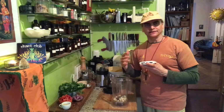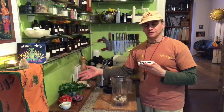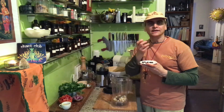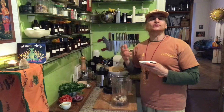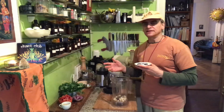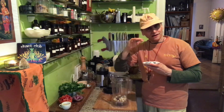You won't have a balance here, because the salad, this field salad, doesn't even need a dressing. The flavor is so wonderful. So you want to have a little bit of a refinement with the dressing, but not too much. And using nuts is already strong. It's a creamy dressing. So that's something the field salad doesn't even need. But I do it anyway. But then, very careful.